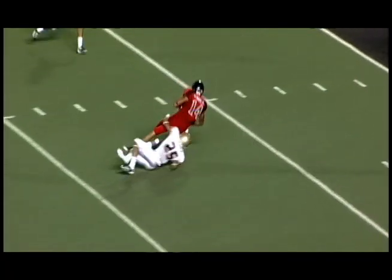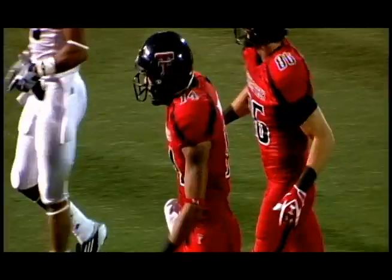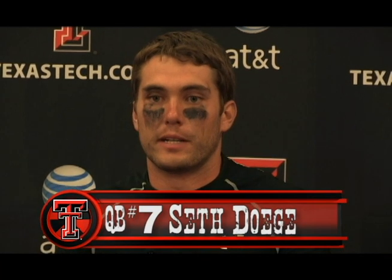Washington back there. Daigie's going to throw. Rifles it, middle of the field and deep, inside the 10. Oh, the post pattern. He makes plays. We got a lot of receivers that can make plays, but tonight he really stood out and he did a good job.